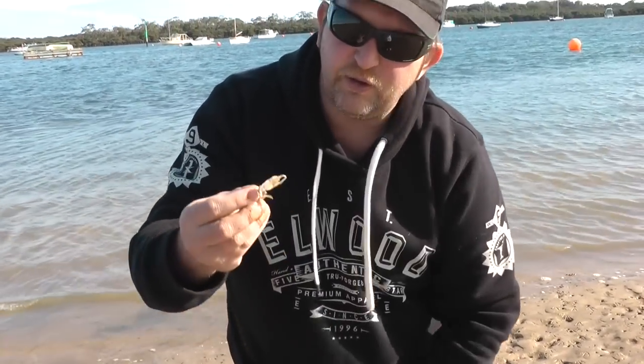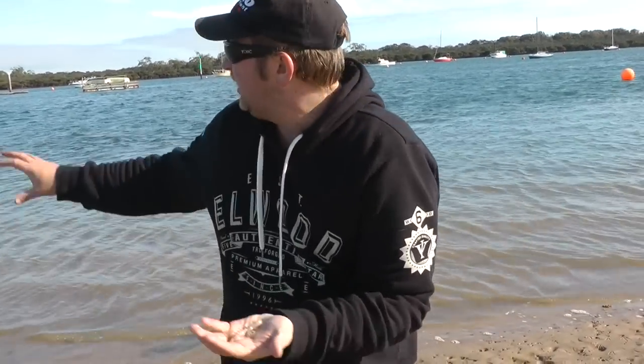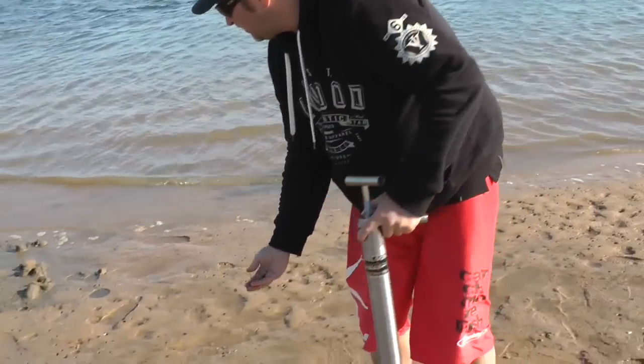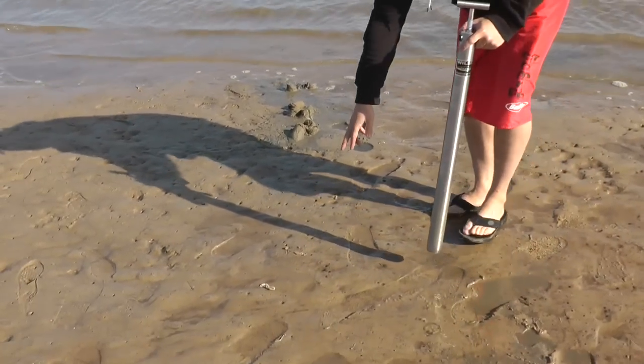believe you me, that hurts when you get bitten by one of those. Nice little crunch, so, you know, this is the natural food source here for the whiting in these shallow flats. So when you're getting a natural food source, obviously you want to get the best bait possible. We can see here, see how they're digging their way back into their home here?